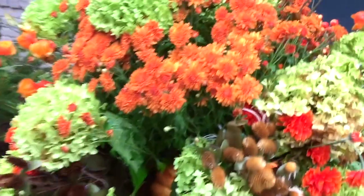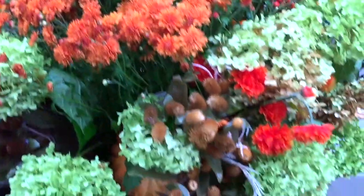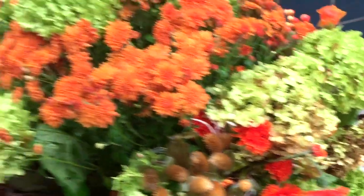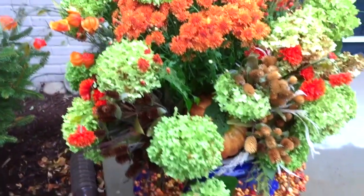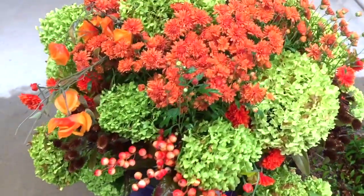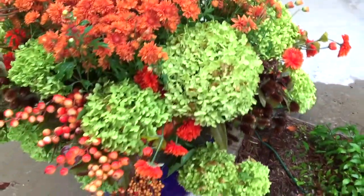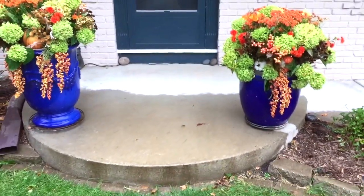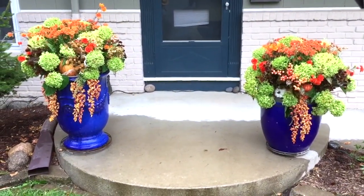And then I usually just buy one thing and then I cut the hydrangea flowers off from the backyard, and I did 2 pots. Here's another one. These look really good. Total cost on doing the 2 pots, $22. Look at how nice that looks.